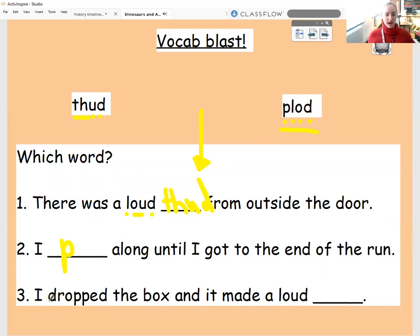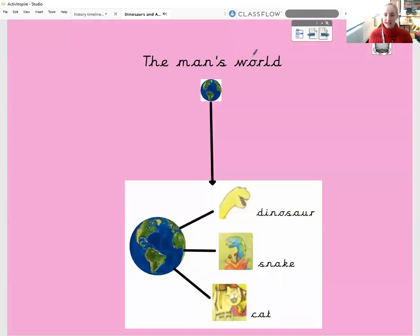And the last one, I dropped the box and it made a loud. I dropped the box and it made a loud thud. Well done if you said thud at home. Fantastic. Give yourselves a pat on the back and let's get started into our English lesson.